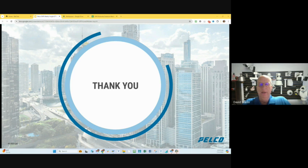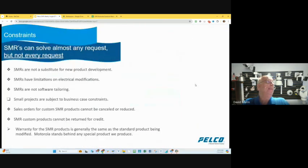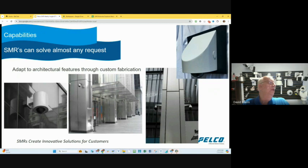We have developed custom enclosures for Spectra that blended right into the building's aesthetics. For example, this enclosure right here looks like a light fixture, if you will. It's on the side of a very prominent set of buildings in New York City. I'm not allowed to mention their names, but they're world famous.